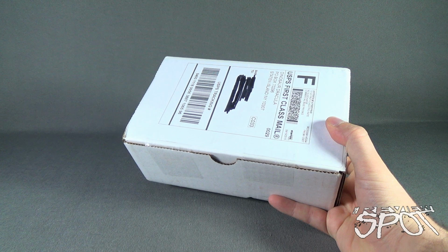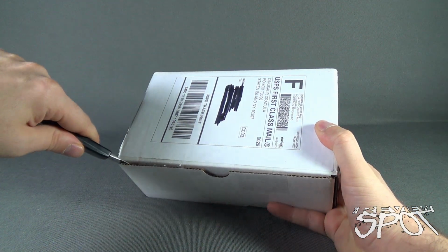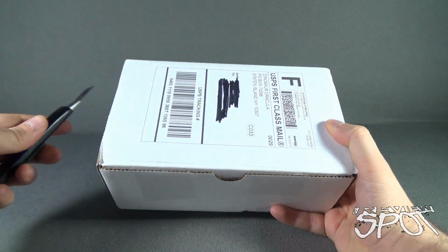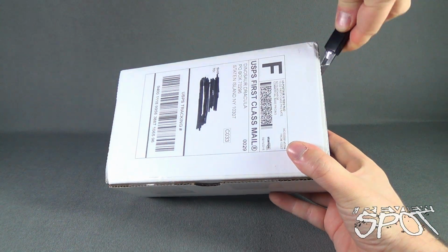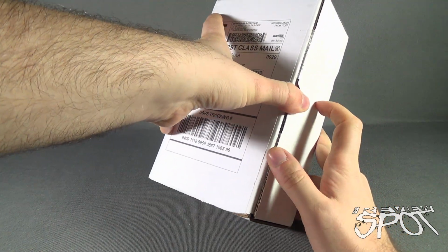A little late on getting this reviewed, but we're going to get our knife, get the September box cut open, and find out what we got inside for September. A little bit of tape on the front. Let's not also forget the little tape on the sides. We'll remedy that quickly. And let's see what we got in store for us for September.